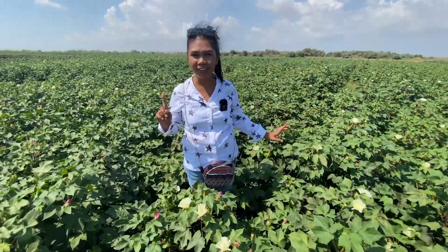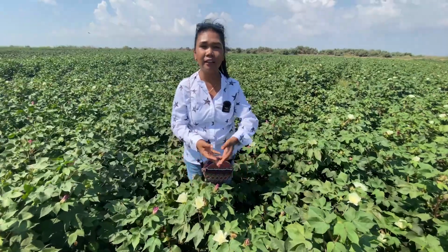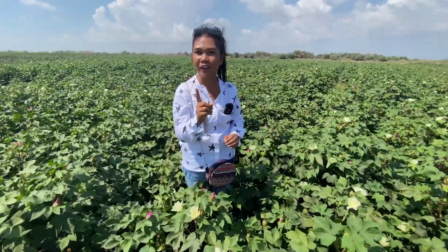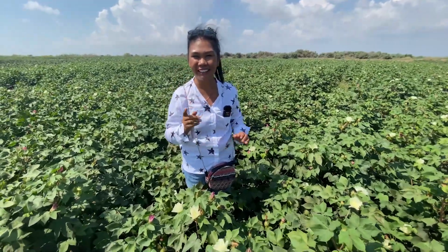But where's the cotton? Of course, there is no cotton yet because they are just starting to give flowers, and then they will start to give buds, and then from that buds, you will see the cotton is sprouting from inside. So let's go and find the cotton field.